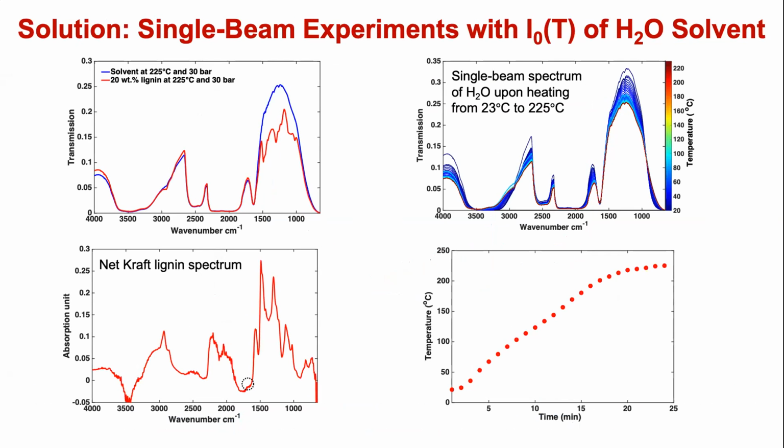So here I show you on the bottom, the top left, you see the solvent and the lignin measured at 225 and 30 bar, you see? So then you start to see something reasonable. Okay. Yeah, I mean, now I'm really going almost spectrum by spectrum. It sounds maybe like it is almost a tutorial. So I thought, let's do it.